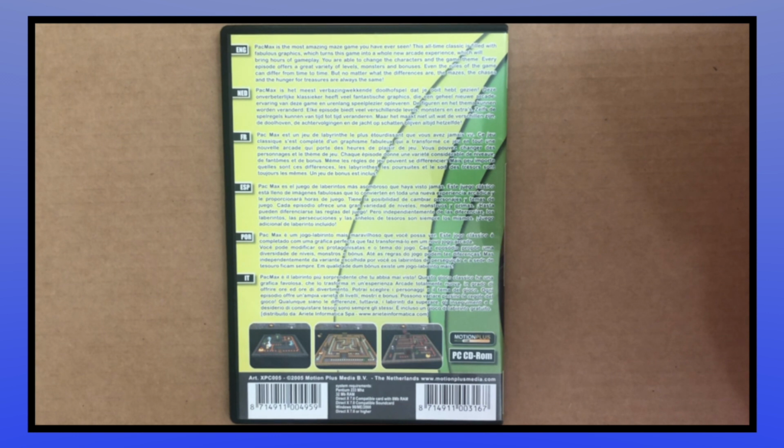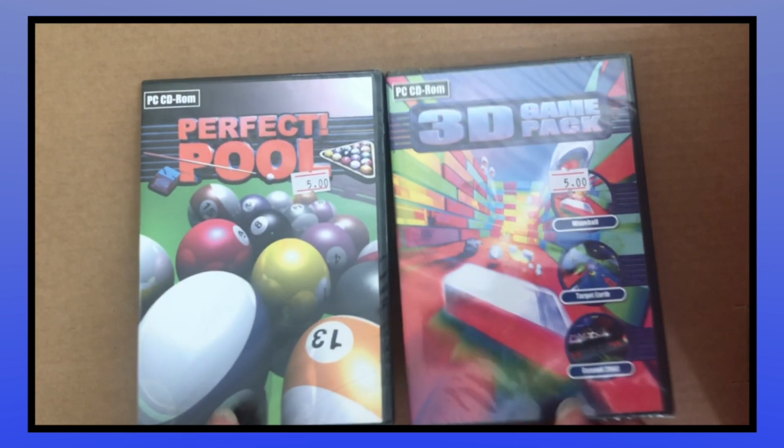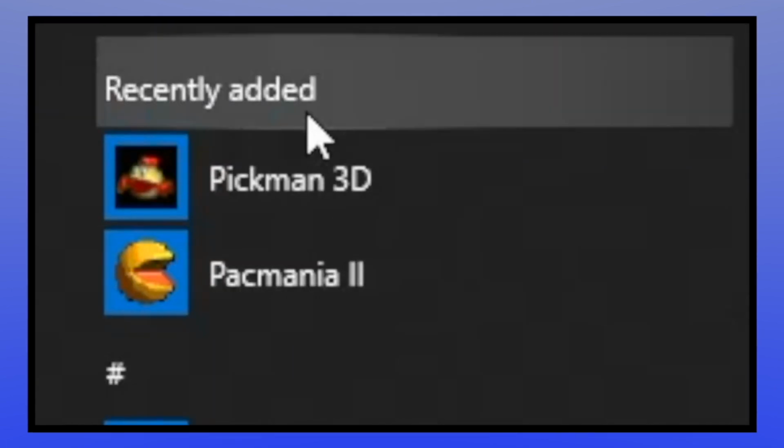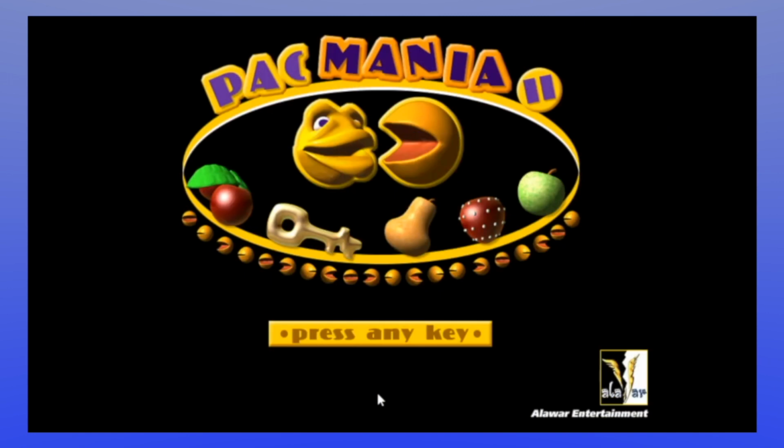The back of the case contains the same blurb in English, Dutch, French, Spanish, Portuguese, and Italian, an effective strategy to maximize the number of countries where the packaging could be reused. The publisher used this exact same technique on their other games too. The disc actually comes with 2 games on it, neither of which are actually called PacMax. The 2 games are Pikmin Saves the Kingdom and Pacmania.